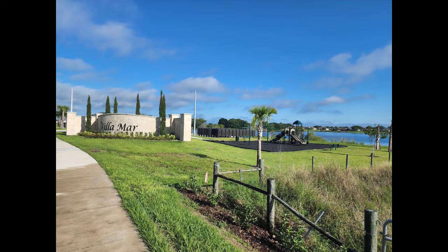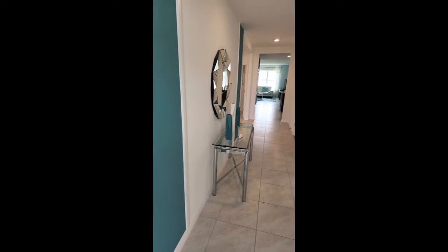Today I'm in beautiful Winter Haven and we're going to take a quick look at the Horton Cali. They are currently being built right here in Winter Haven, in southeast Winter Haven, Villamar, a brand new community with plenty of available houses. All right, we're inside the Cali, just entering the door, taking a quick look. Nice little foyer.